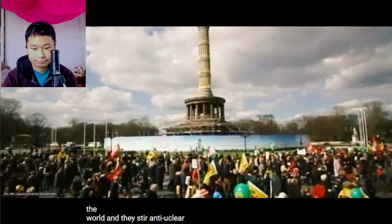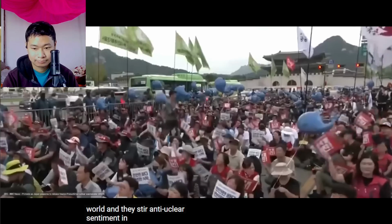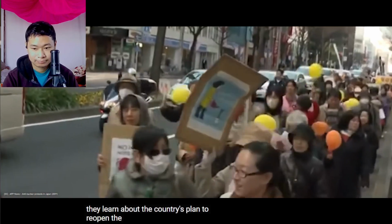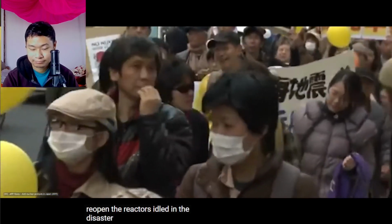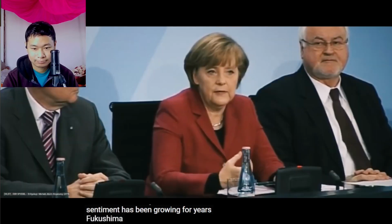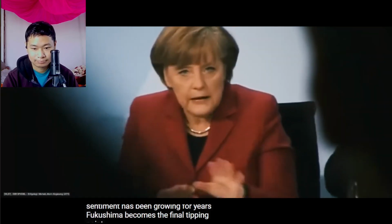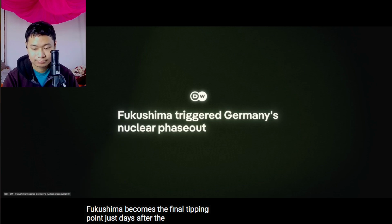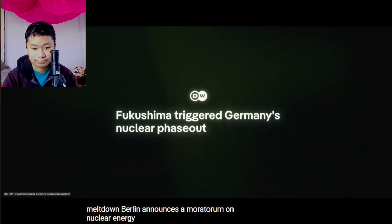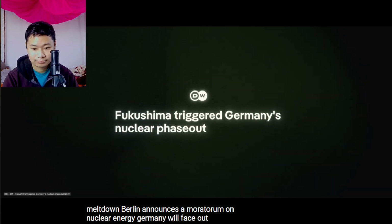And they stir anti-nuclear sentiment. In Tokyo, thousands rally when they learn about the country's plan to reopen the reactors idled in the disaster. In Germany, where anti-nuclear sentiment has been growing for years, Fukushima becomes the final tipping point. Just days after the Fukushima meltdown, Berlin announces a moratorium on nuclear energy. Germany will phase out nuclear power for good.